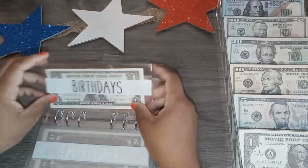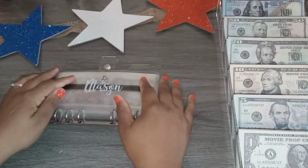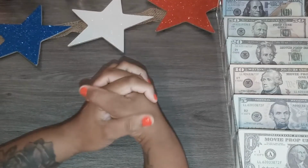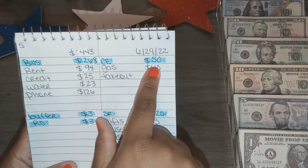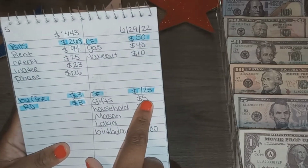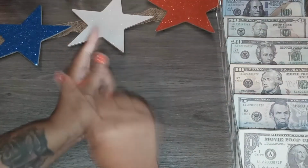And now we're going to get ready to stuff these envelopes. All right, so this week we are stuffing a total of $443. My breakdown is right here. I'm putting $268 in bills, $50 in cash envelopes, and $125 in sinking funds. All right, so let's go ahead and count this money.